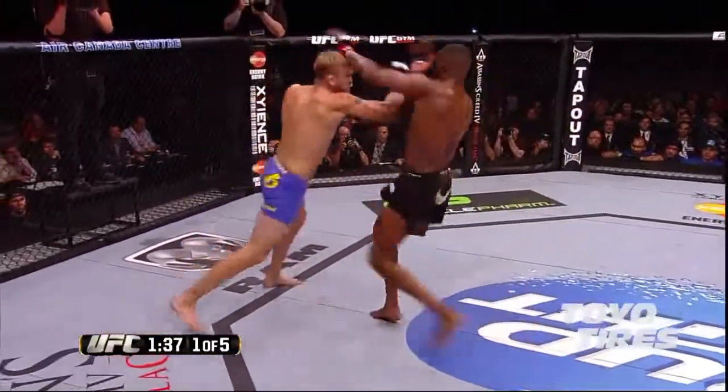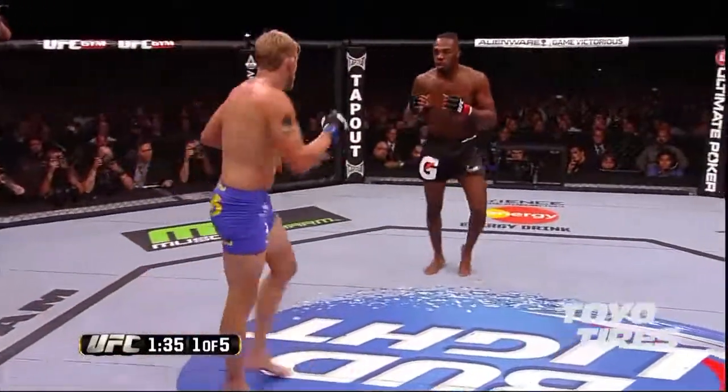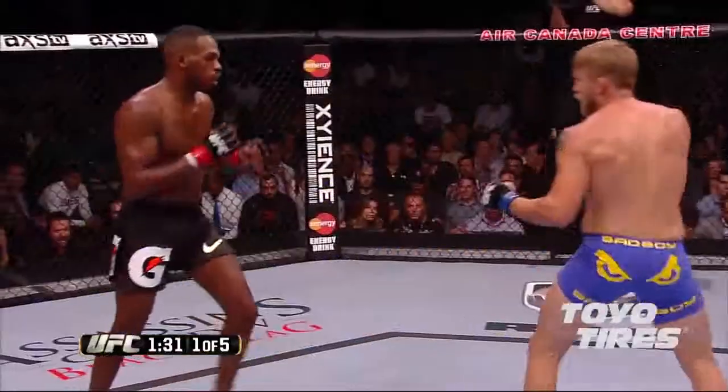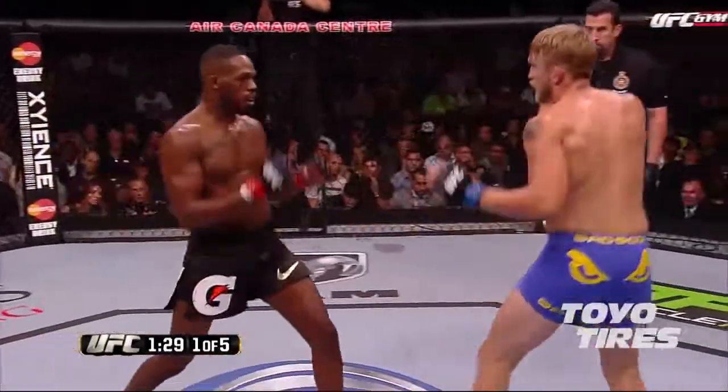Gustafsson appears to be very comfortable here in the first round. Good combination by Gustafsson. 90 seconds on the clock. And a good right hand again, right over the top. Snuck it over the shoulder. It's quick.